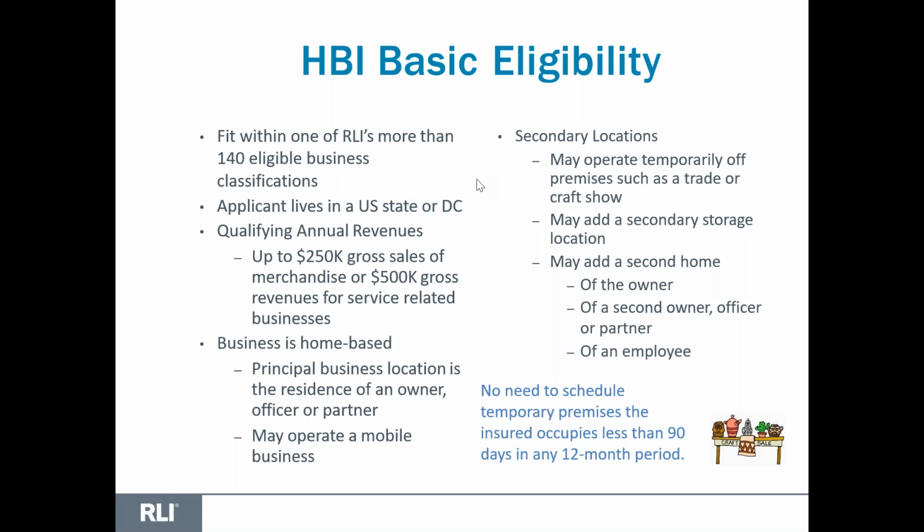The applicant must live in the United States, and they must fall within our qualifying annual revenues. Qualifying annual revenues being up to 250,000 gross sales of merchandise, or 500,000 gross revenues from a service-related business. These are just caps, just to limit our exposure to businesses within a certain size. Very rarely do we see these businesses hit these numbers. So it's not very often that we'll decline or disqualify an applicant because of these numbers. It just doesn't happen.